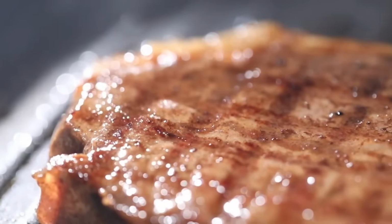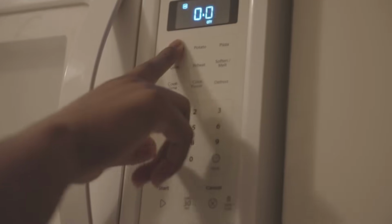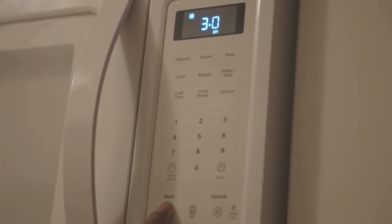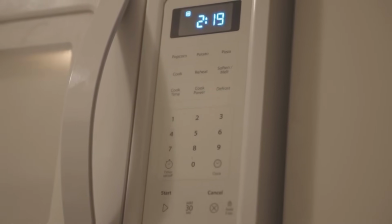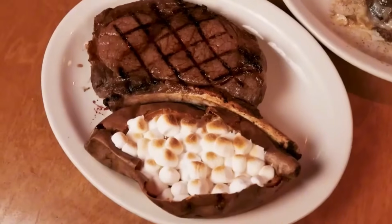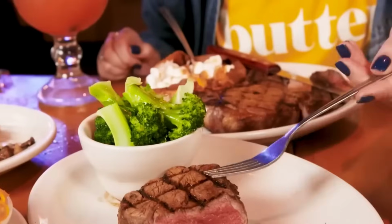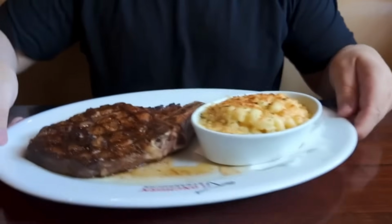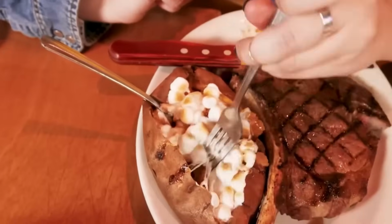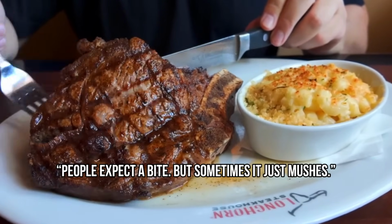The grill is real, but even that has its shortcuts. Some steaks are marked quickly and then moved to a lower heat area or oven to finish. It gets the job done faster, but it also means your steak might look grilled on the outside and feel steamed on the inside. Former servers have admitted that when guests send steaks back, it's often because the texture doesn't match what the menu promised. People expect a bite, but sometimes it just mushes.